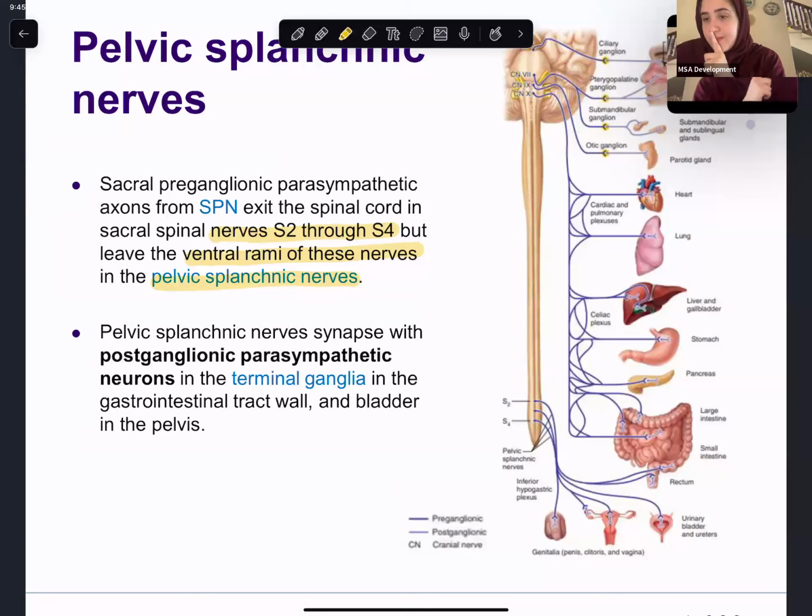So you see these here, you have different ones, S2, 3, and 4. They all join to the pelvic splanchnic nerves, and then they go all together into the terminal ganglia, which is beside the organ, which contains the postganglionic parasympathetic neurons.